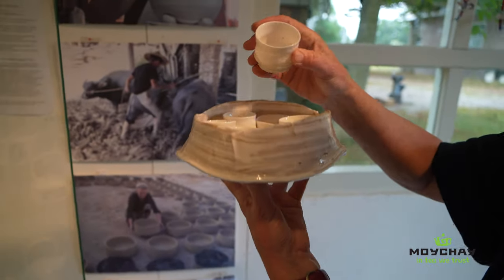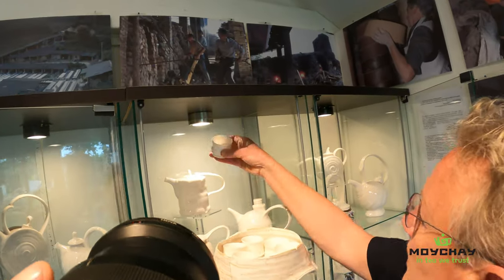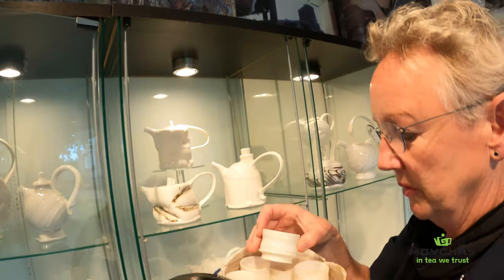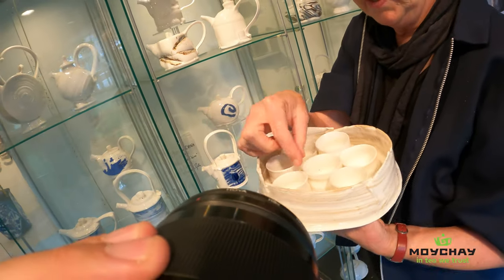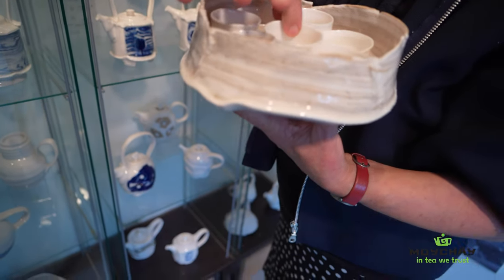And those pots show how thin it is. I will put it under the light. And you can see, wow, beautiful. This is made on the wheel. This material was so amazing. And this is also glazed with a transparent glaze, glazed on two sides, and so less material in this.